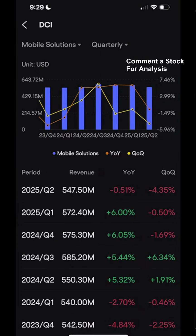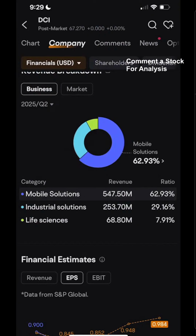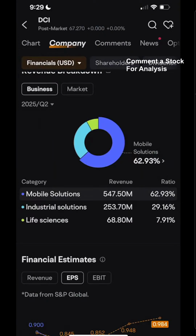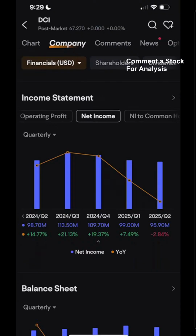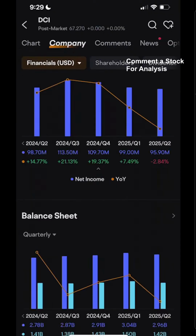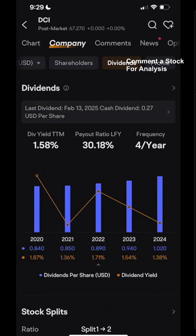So it looks like they unfortunately lost their growth. Their mobile solutions revenue is down 0.5%. Industrial solutions is down 3. So it's kind of like a mixed bag here. The growth isn't too incredible. So yeah, sales are down year over year, and the net income is down 3%. But it's not all terrible. Like they're still making 100 million of net income a quarter and can still afford the dividend, 1.6% yield easy.